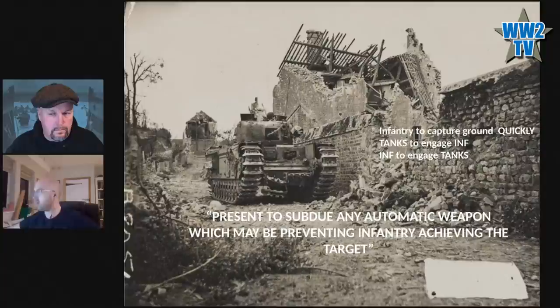So we're going to look at Churchill doctrine, tank doctrine. The key emphasis here is basically on infantry to capture ground quickly. So tanks can engage infantry and infantry can engage tanks. Now, of course, the infantry are going to have their six pounders and PIATs and stuff. This sounds pretty bold. Infantry charging down tanks.